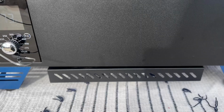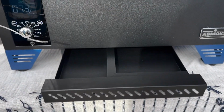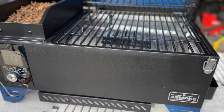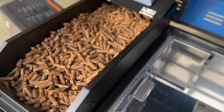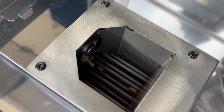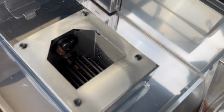I did want to mention below the unit here is a little steam tray, and I feel like that's imperative when you are smoking just about anything, but we are going to do some salmon today and it can easily dry out. So I did end up putting a dish in there with some water, but it is important to do this step. I feel like even if you're in a humid climate, it does not matter. I am in dry Colorado, and the more moisture we can get, the better.